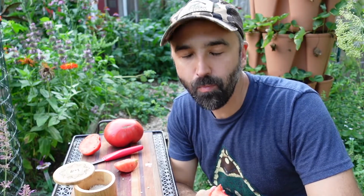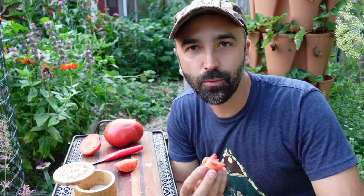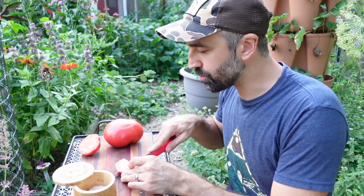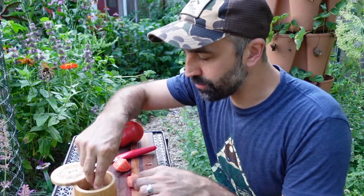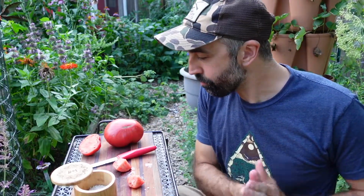Mmm. Ooh, that's good. Yeah, it's got just that really good red tomato flavor. It's juicy, it's firm. Mmm. Nice sweetness, a little bit of acidity. Yeah. That is a really good, just red tomato. This would be a really good slicer. It was really good on the burgers the other night.